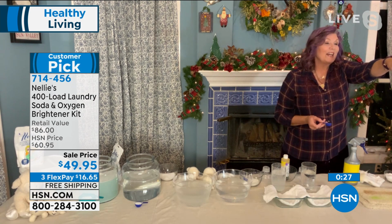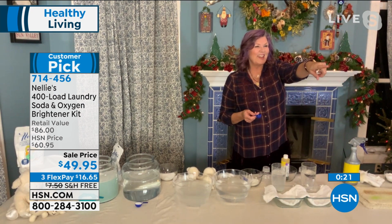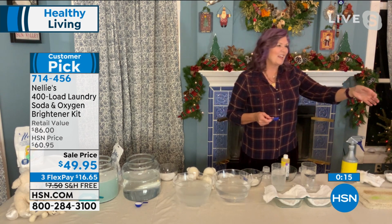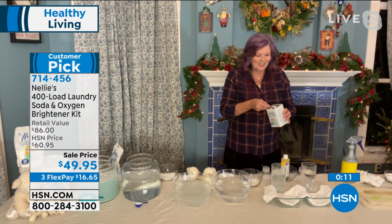Coral, it's the tin next to the kitchen sink. I left my Oxygen Brightener on the kitchen sink. Yeah, do you see it? Right there. I mixed up some cleaner with my Oxygen Brightener and I left it by the sink. So I'm going to show you that as well. Thank you, my dear. My highly paid production assistant, Coral.